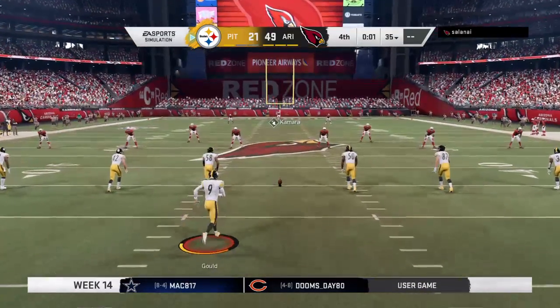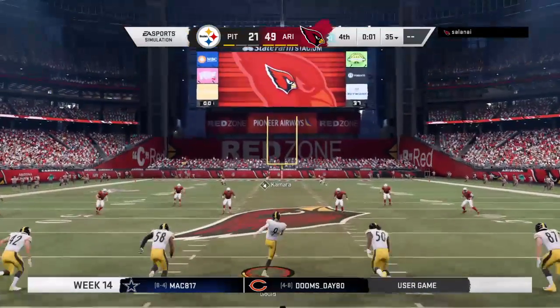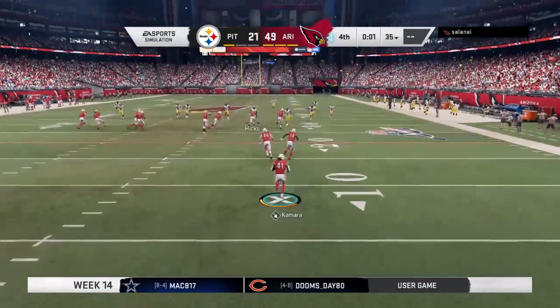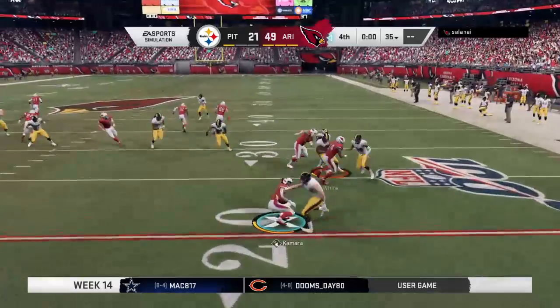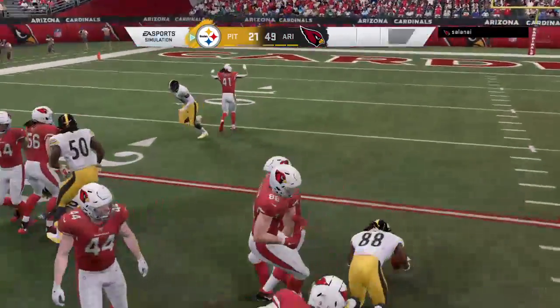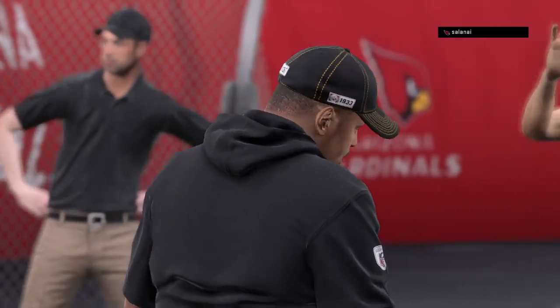After the touchdown, it's Robbie Gould now to kick it away. This one fielded at the 5. Now a hit and a loose football. And that will write a finish to this ball game.